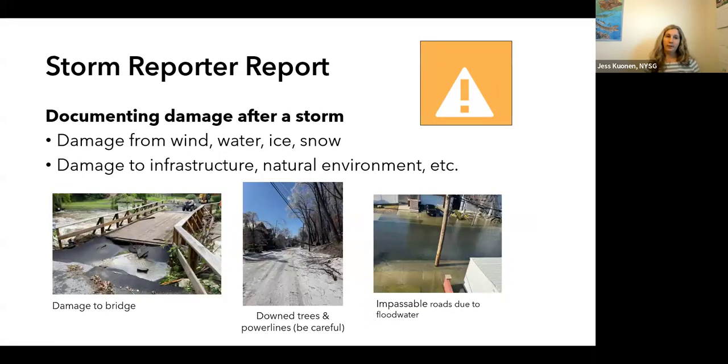The Storm Reporter report is really meant for documenting damage after a storm. So damage caused from wind, water, ice, or snow. And so in these examples, you've got damage to this bridge after a flood, down trees and power lines. This was taken during that big ice storm we had in Ulster County a couple of years ago. But people also often upload flood photos to the Storm Reporter as well, because we recognize flooding is an impact of a storm. And so it really doesn't matter to us which form you use. The Storm Reporter report is a little more detailed. We ask some additional questions about what's being impacted, and those again are all optional.